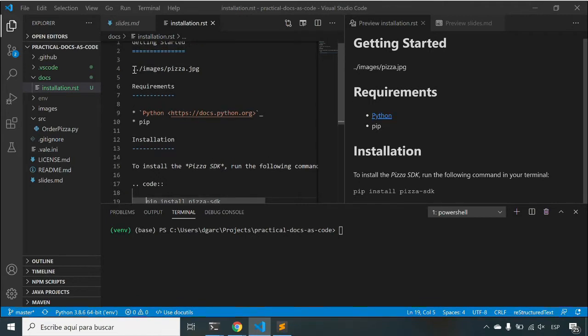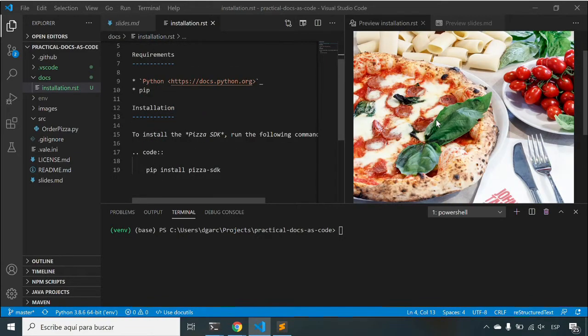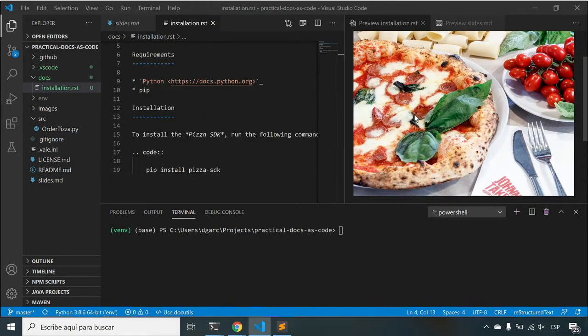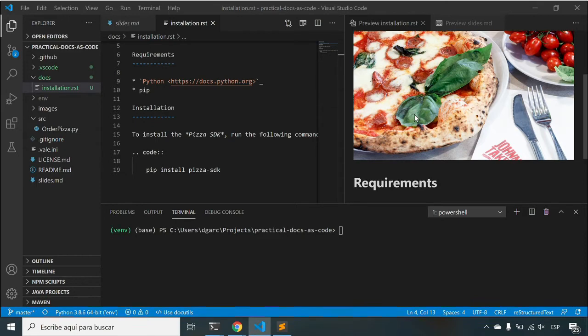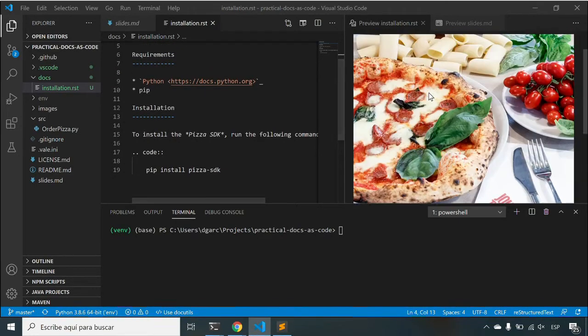And for example, we can also load images with the directive figure. So I'm going to write figure here. And as you can see here, we are displaying an image. This image is getting me a little bit hungry. But okay, so far we have achieved to format our page.